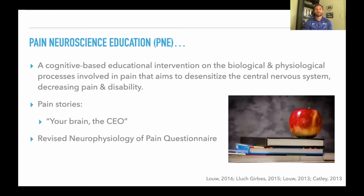One strategy physical therapists can use is pain neuroscience education. Pain neuroscience education is all about getting the patient to understand where pain comes from, how the brain is in control, how it affects the body, and what you can do to take control of it.